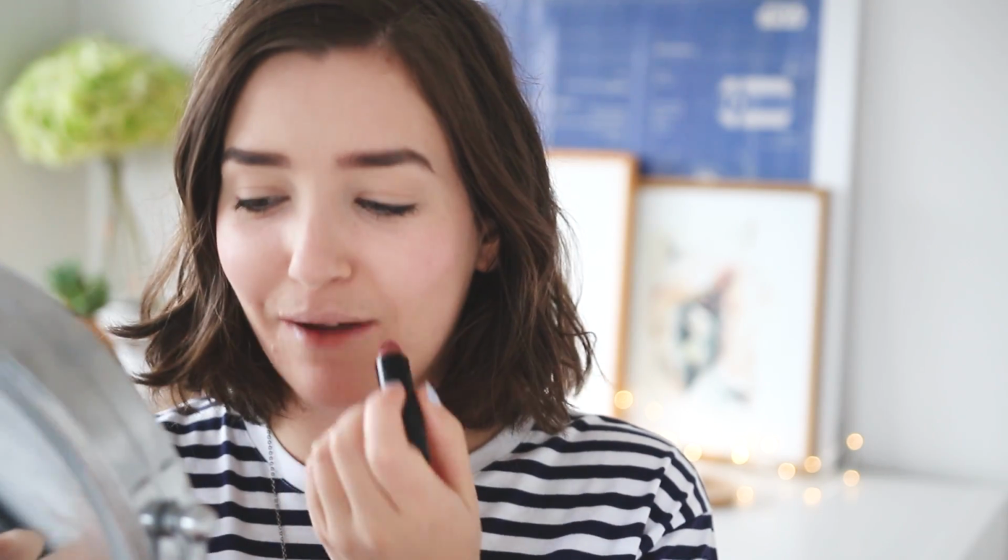I think I might go with this one today. Just for a neutrally browny shade, as you can imagine from the name Hot Chocolate. So this is one of their matte lipsticks, so right up my street. And that's the final makeup look.